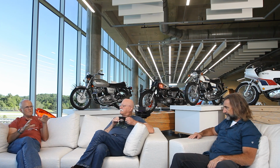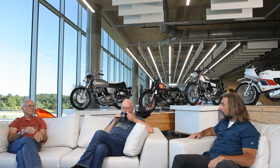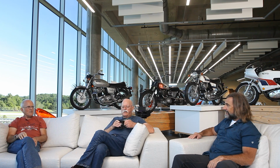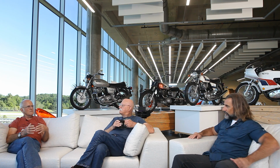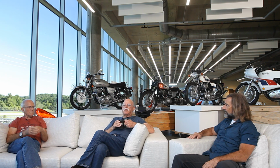The photo shoot was also for all the different models, so you'd be changing gas tanks and seats and handlebars, and it was quite an effort. But the final result was a brilliant advertising campaign. The photos looked really good. The bikes looked great in the photos. The girls were fantastic.